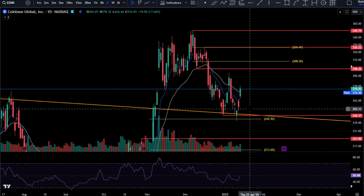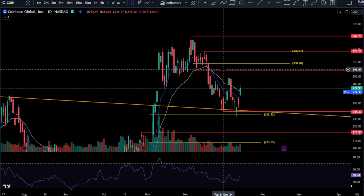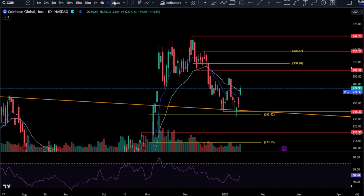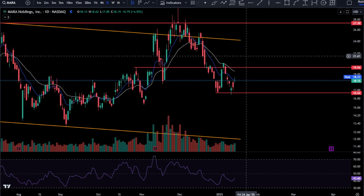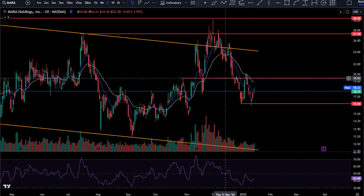But it does look like the bottom is probably in over here on Bitcoin if this can close out the week with how it's looking right here. So COIN, guys, look for that move up to 300. I think it is incoming in the short term, as long as Bitcoin can hold and continue moving up over there.